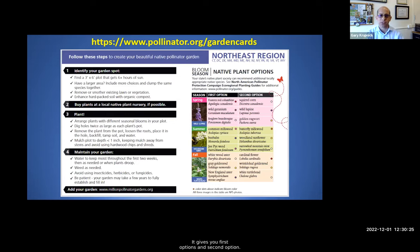It gives you first options and second options. So if the first option isn't available, you could go to the second option and get a very similar looking type of plant. It shows the colors that the plants are, so flower color is available. So you could plan your garden accordingly if you want a certain color theme.